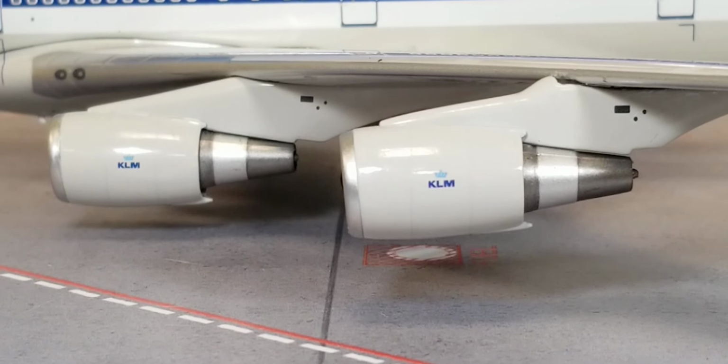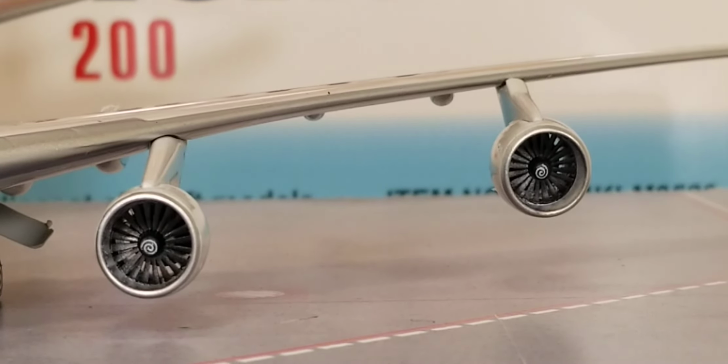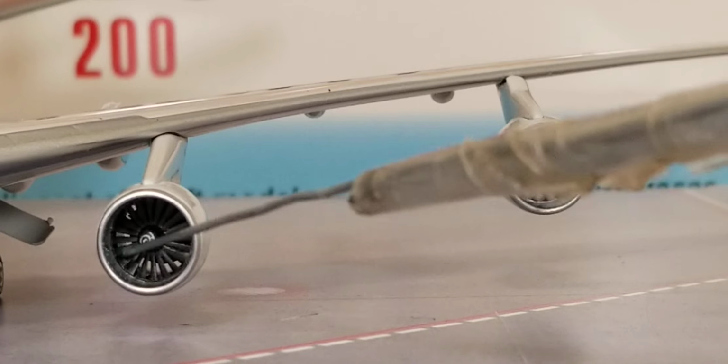Now we're going to turn this aircraft model around and actually find out if the turbofan blades on these engines actually spin. Let's find out. All right, now looking at the front of the engines here on the port/left side, both engines. Now we're gonna see if the outer fan blade spins. Yes, this one spins, the outer one, and then we're gonna check the inner one. That spins just as well, perfect.